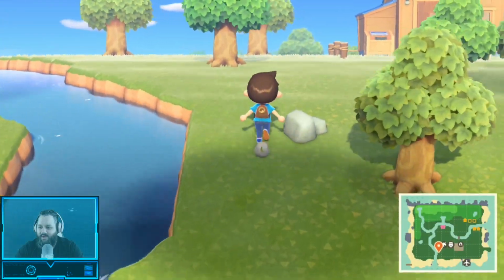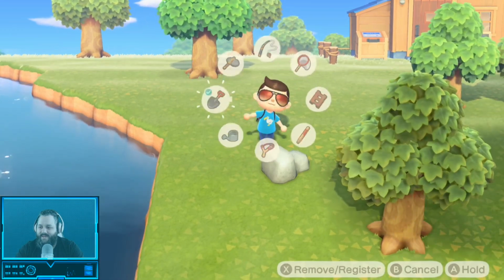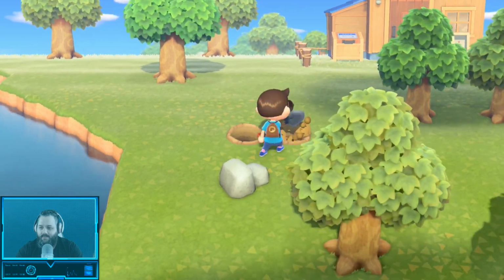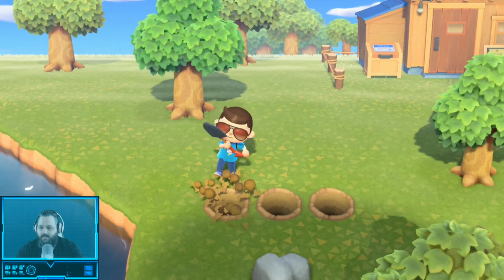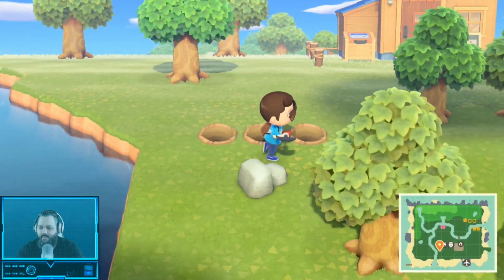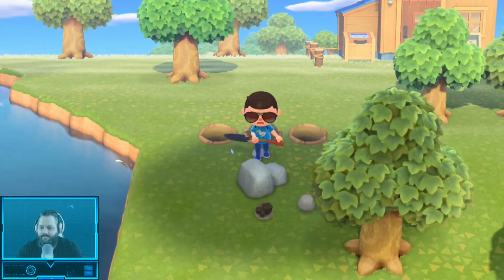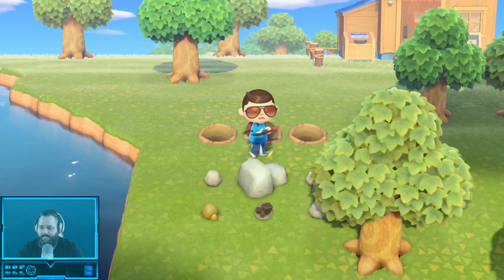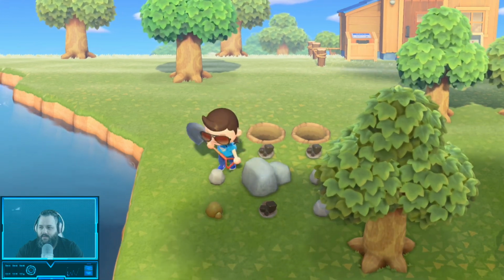Oh, I didn't hit this rock. I'ma hit it. Oh, and there's the other rock in front of the town hall I haven't done either. Yep. Okay, not bad.